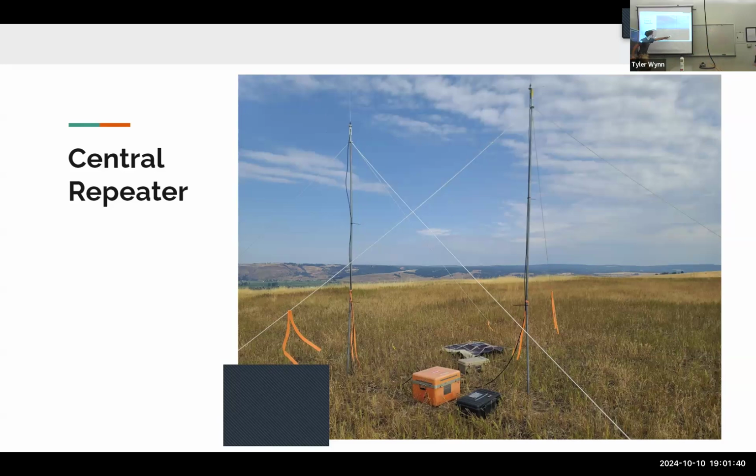So here's the main repeater box that I was talking about. That's what you saw earlier. So all of the actual stuff that's doing radio things is in that box. You may be wondering, how do these things get power? You just leave them out in the middle of nowhere for a while. Well, right over here is a solar panel that you can roll up. It feels like fabric. So they are solar powered.